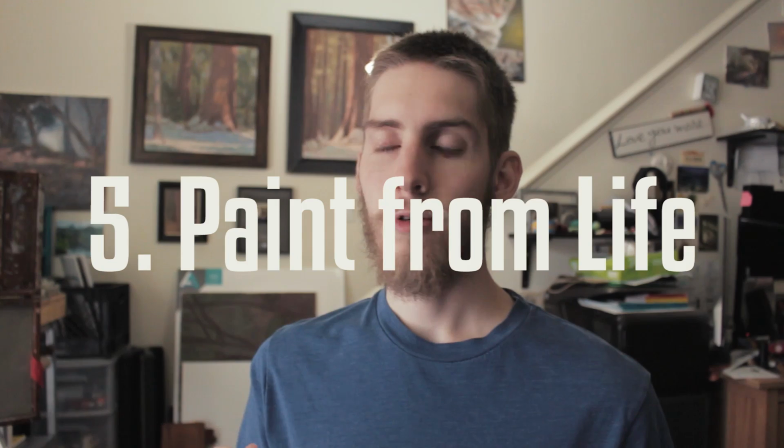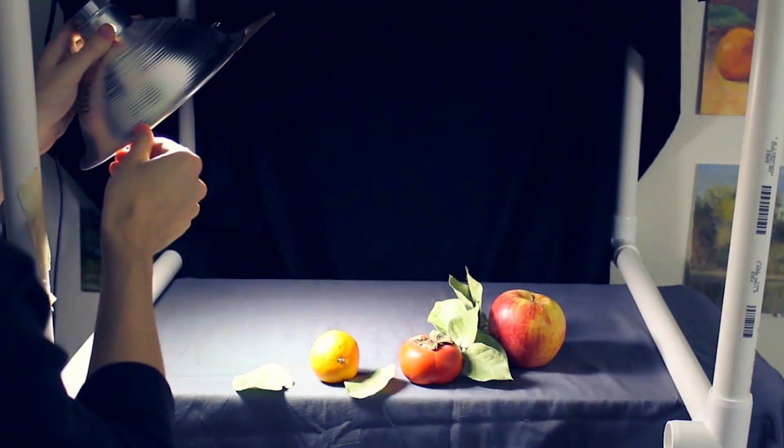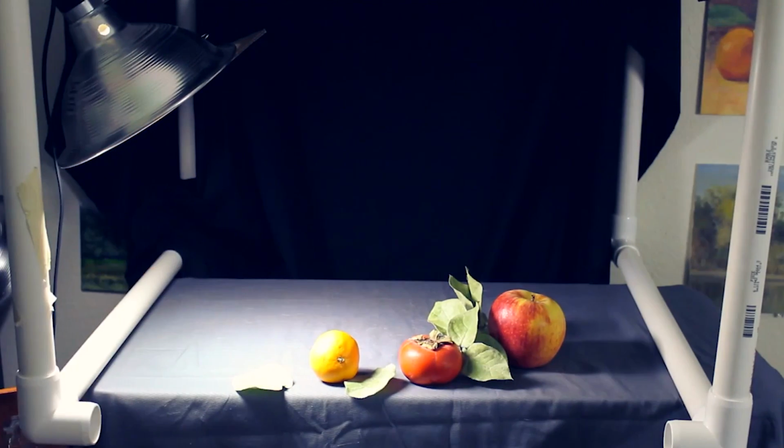And the last one, paint from life. I noticed a dramatic increase in my own work when I started painting from life. I started setting up still lifes in my apartment, and I was able to control the materials that I was painting, the scene that I was painting, the color of the backdrop, the color of the table, the lighting scenario. When you're painting still lifes and painting from life in that way, you can control all the elements.